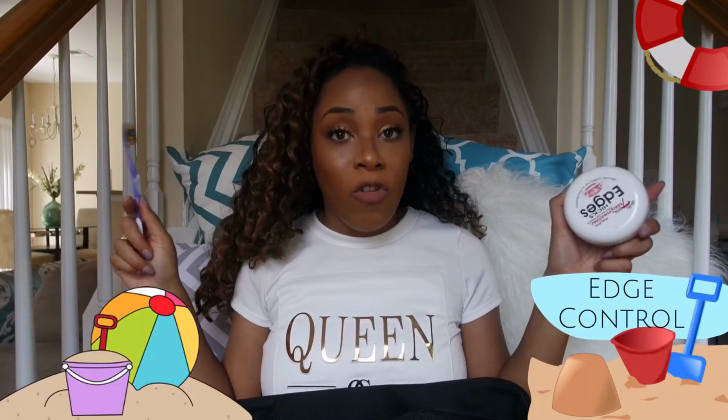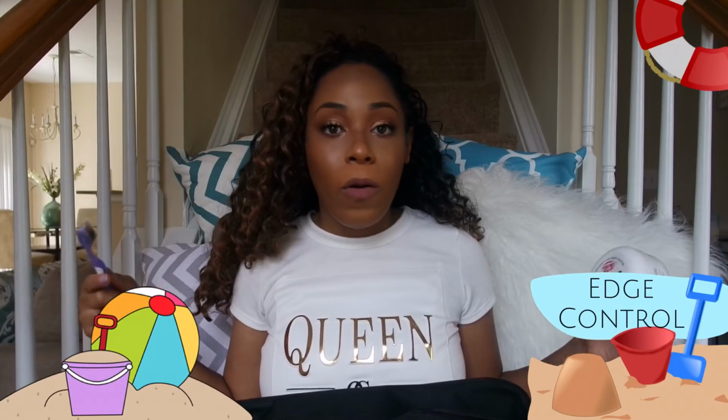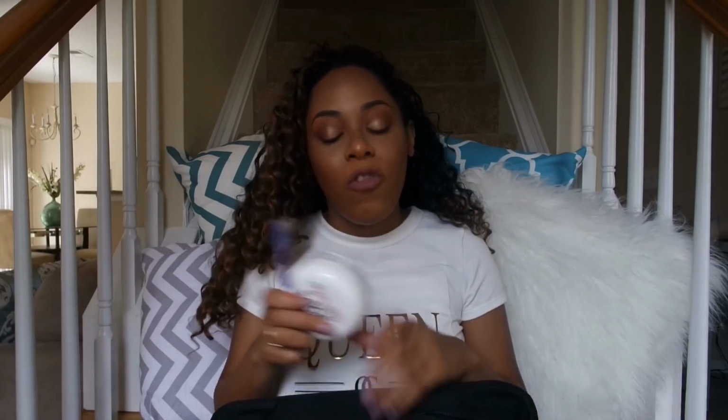And next thing I need is edge control. Some people don't care about their edges. Some people have their hair braided or their crochet hair in a way where their edges aren't even out. But if you have some exposed edges and you want to lay them bad boys down, make sure you have your edge control on deck.